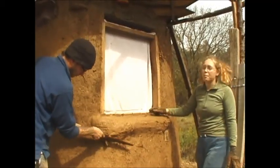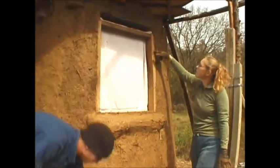This is a framed operable window. You can see we've put in the wooden frame.